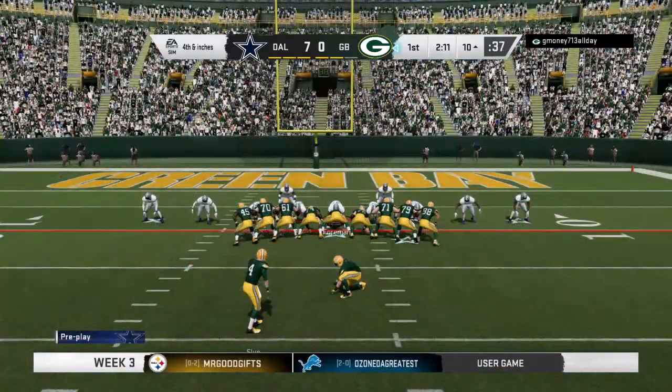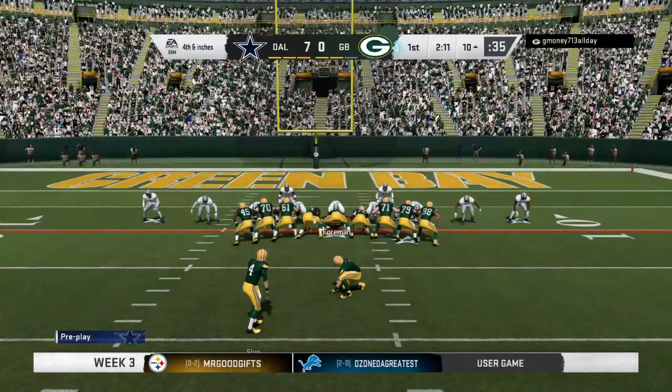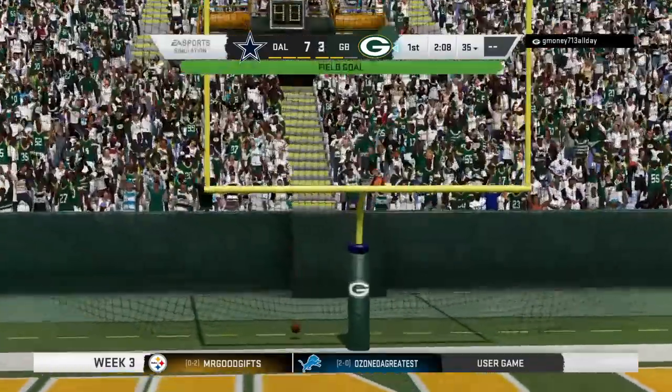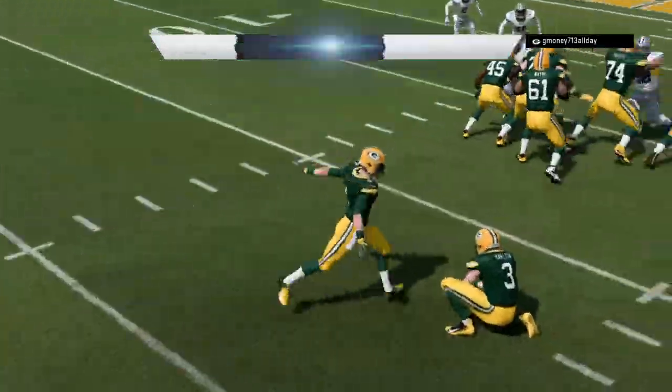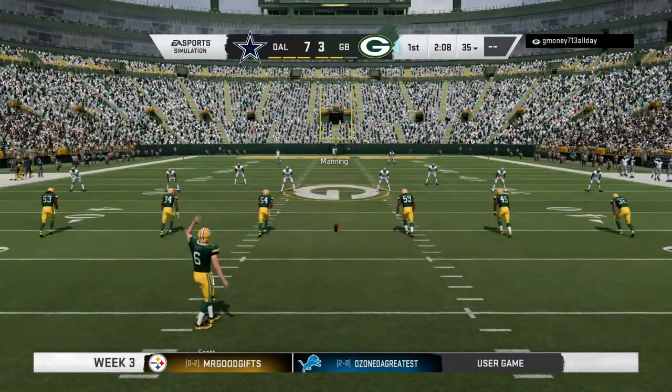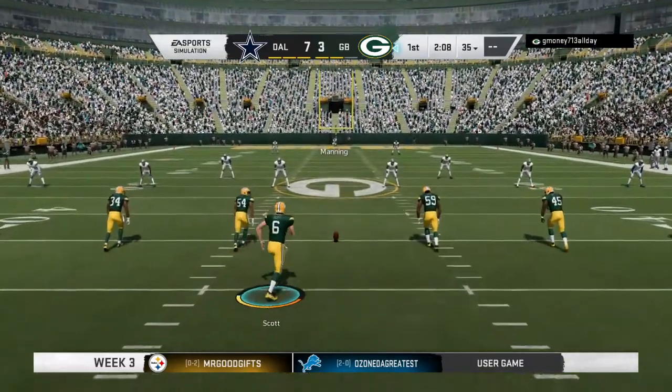So now the Packers turn things over to the special teams crew. They're on for the field goal try. And his kick is good. And they are on the board, but still trailing. It's 7-3. So they put together a good little drive there, but ultimately stalling out in the red zone.